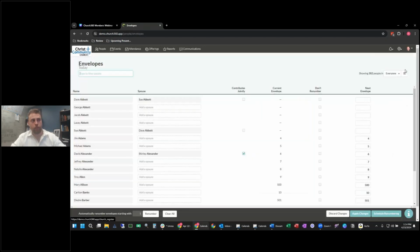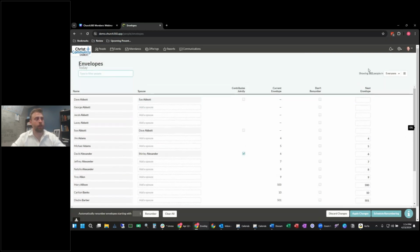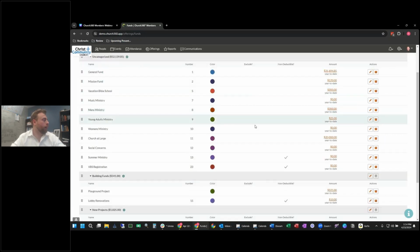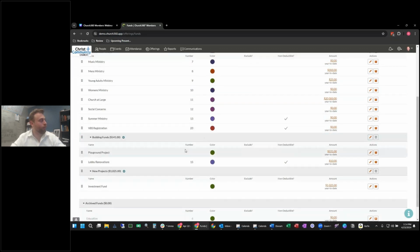You can see envelope numbers. Not all churches use envelopes, but for those that do, they have the ability to track and manage them here. You have funds, right? So you saw earlier that in an offering batch, I changed what fund I believe Mr. Abbott was giving to. So this could show you, hey, am I going to the general fund, or am I contributing to the church at large, or a renovation or a different project?